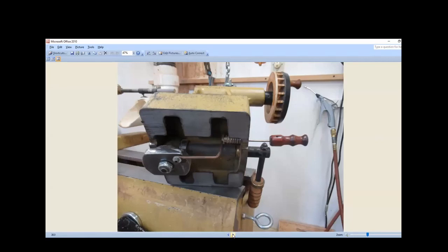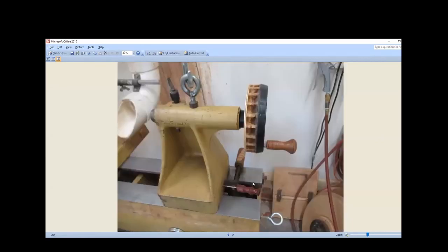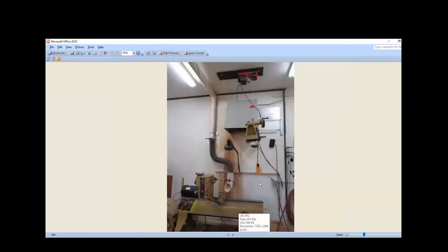And then once it's released, you loosen this handle here, pull this knob and tighten that handle. That locks that in 90-degree position. Now that thing is loose on the bed. You put this hook in the top of here and you push the button, and there's a winch on the ceiling and it pulls that straight up.